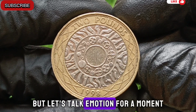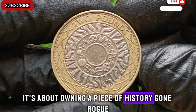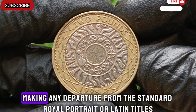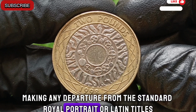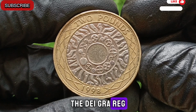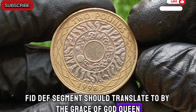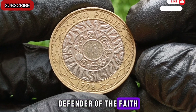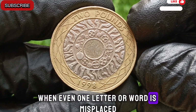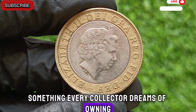But let's talk emotion for a moment. This isn't just about the money, it's about owning a piece of history gone rogue. Queen Elizabeth II's coins were produced with near perfection, making any departure from the standard royal portrait or Latin titles a massive deal. The Dei Gra Reg Fid Def segment should translate to, by the grace of God, Queen, Defender of the Faith, a title that reflects centuries of royal heritage. When even one letter or word is misplaced, the coin becomes a royal rebel. Something every collector dreams of owning.